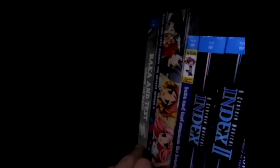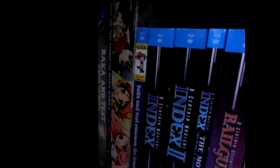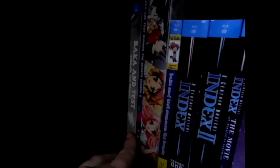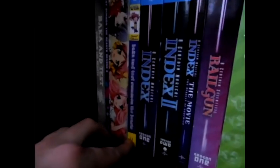So first up we have the Bakuman Test Season 1 and 2 sets. Here's the Season 1 complete set on Blu-ray and DVD. Here's the limited set for Season 2. I'm not sure why Season 2 has just this and not a standard edition, unless I can't find it. There is a limited edition for Season 1 and 2, I just couldn't get it in time. Here's the Bakuman Test OVA.